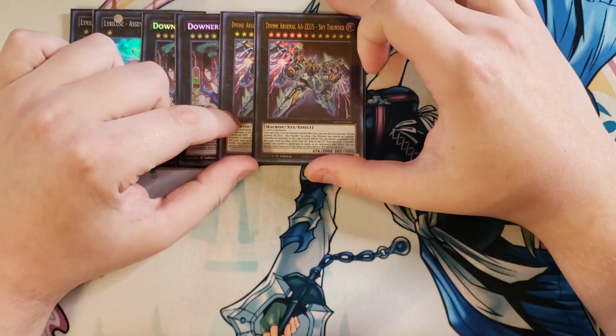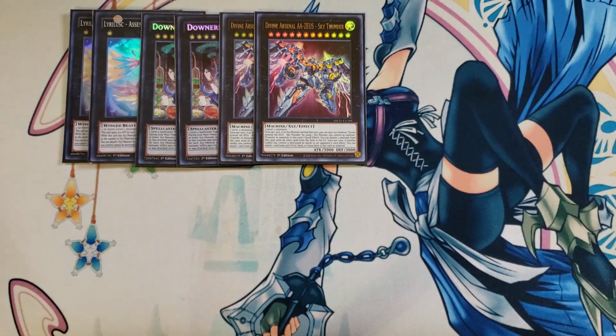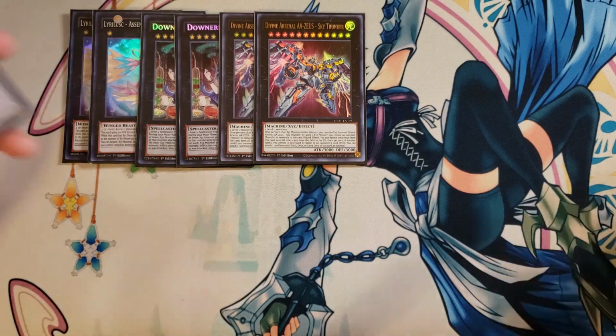It's very rare. In the time that I played the deck, I haven't gone into it, but it's just there in case I needed to. I just don't need the extra deck for this.